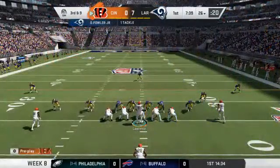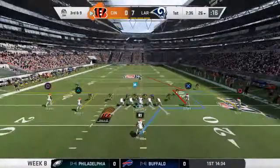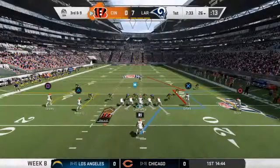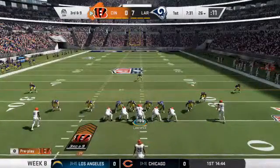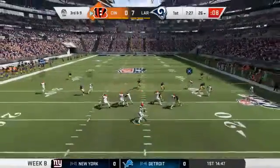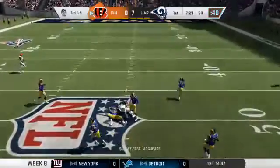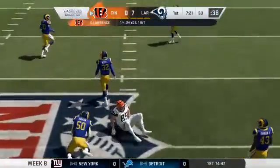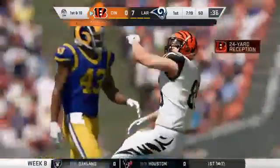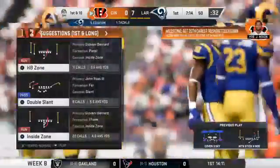The Rams calling on their nickel set here defensively for 3rd down. Back to throw. Lawrence. Brought in here by Tyler Eifert. And he's got the first down. Yardage before being taken down at midfield. That one goes for 24 yards.